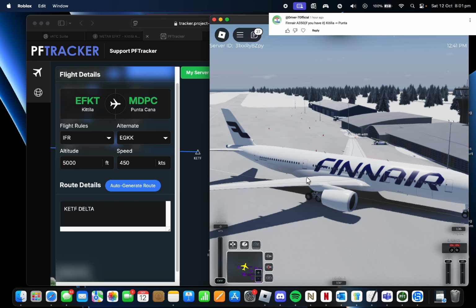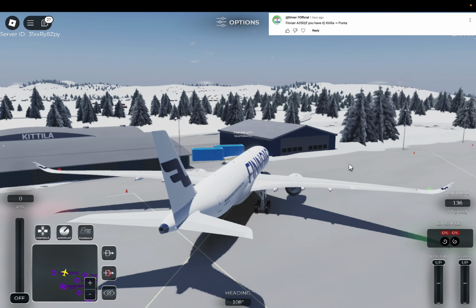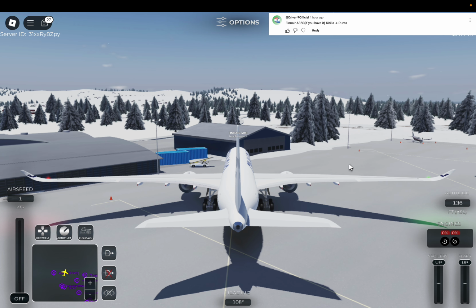Alright, Finnafazer 31, ready for push and start. Finnafazer 31, push and start approved, tail right on Tango. Finnafazer 31, copy that, push and start approved, tail right on Tango.